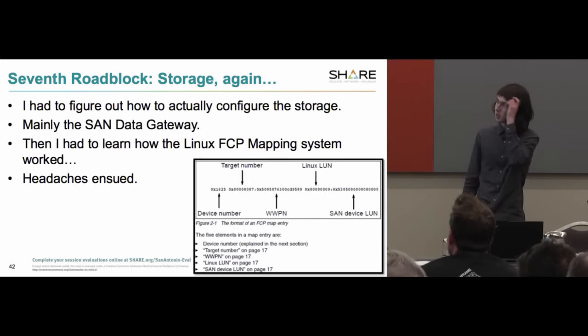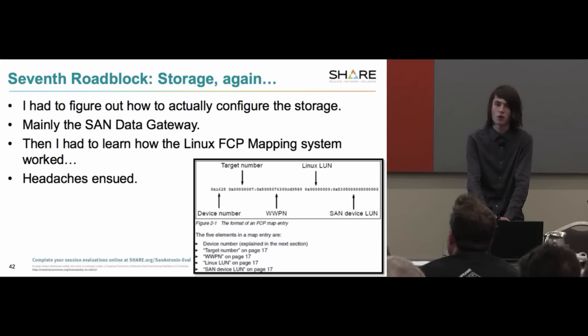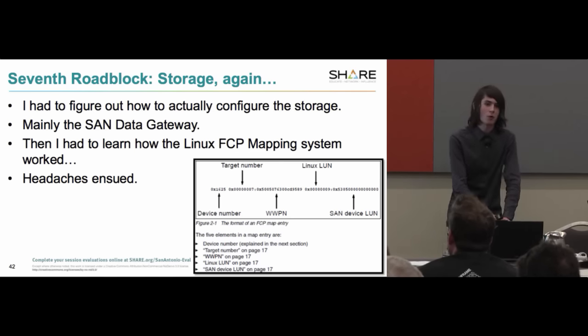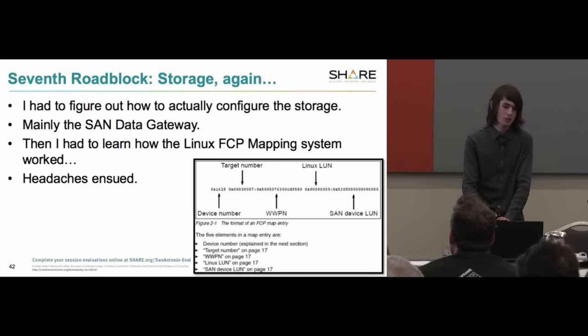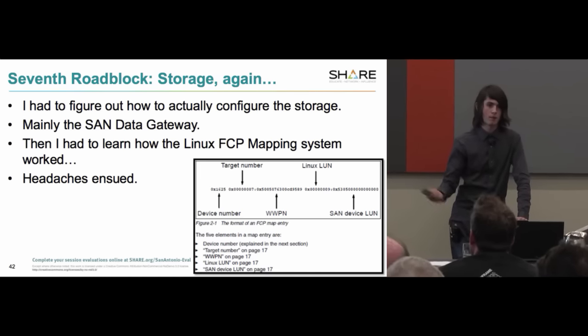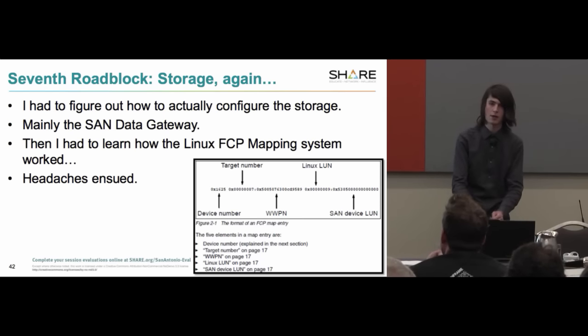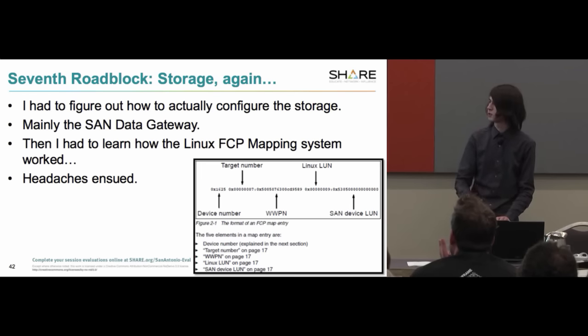So, seventh roadblock, storage again. I had to figure out how to actually configure Fibre Channel protocol. I've never touched it before, let alone actually SCSI. Mainly the SAN data gateway, I had to configure that. I had no idea how to configure that. I knew there was a serial port on it, hooked up to it, got a console. So yeah, headaches ensued with all of that.